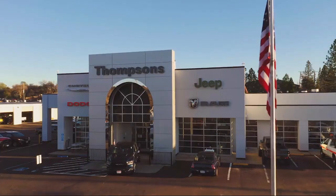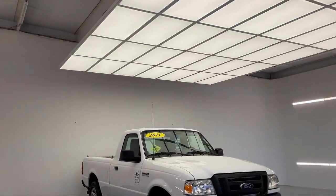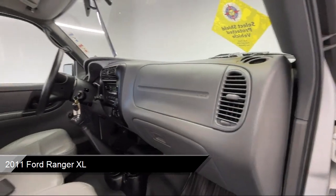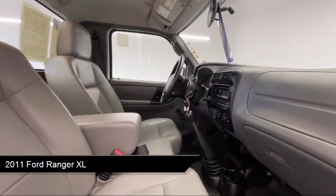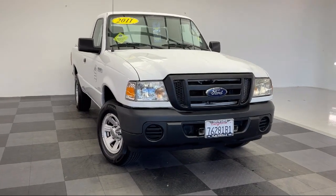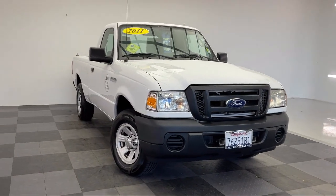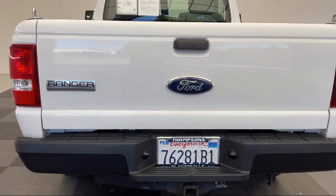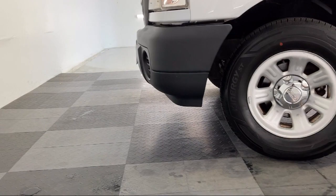And here's a look at another one of our great vehicles for sale. It comes equipped with rear side airbag, passenger airbag, stability control, air conditioning, traction control, power outlet, side airbags, anti-lock braking, passenger airbag sensor, driver front airbag, and has less than 70,000 miles on the odometer.